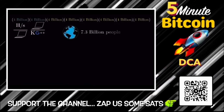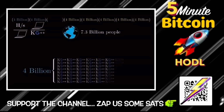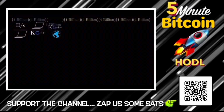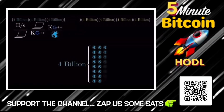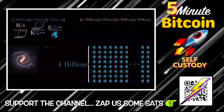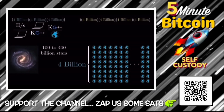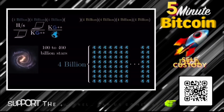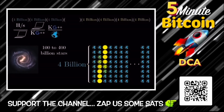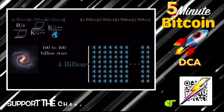There's about 7.3 billion people on Earth. So next, imagine giving a little over half of every individual on Earth their own personal kilogoogle. Now, imagine 4 billion copies of this Earth. For comparison, the Milky Way has somewhere between 100 and 400 billion stars. We don't really know, but the estimates tend to be in that range. So this would be akin to a full 1% of every star in the galaxy having a copy of Earth, where half the people on that Earth have their own personal kilogoogle.